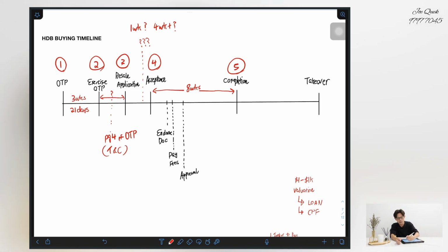If you notice, I even have a step 6 here, which is known as takeover. In most cases, in a straightforward transaction, the buyer will take possession of the house during completion, meaning you take the key and become the legal owner. In some cases, the seller asks for something called an extension. An extension can be up to a maximum period of 3 months. This is part of the terms and conditions I covered in the earlier part. So the 2 terms and conditions to take note of are: first, from exercise date to resale application, how many days to do it, and second, how long the extension is, if any.